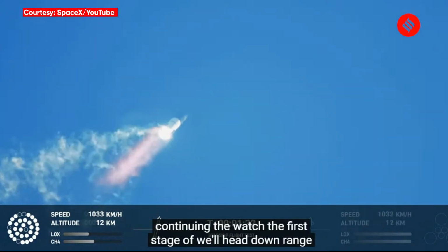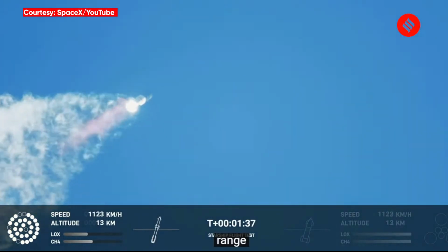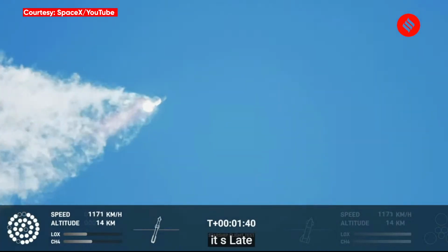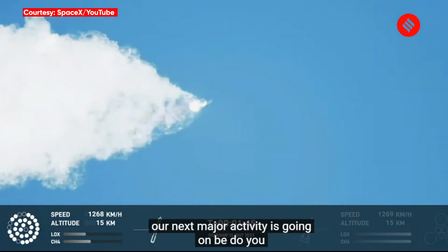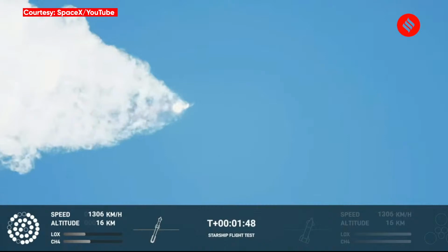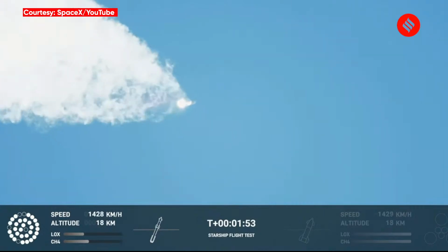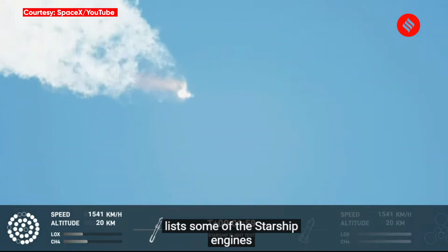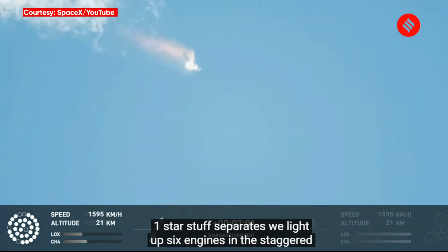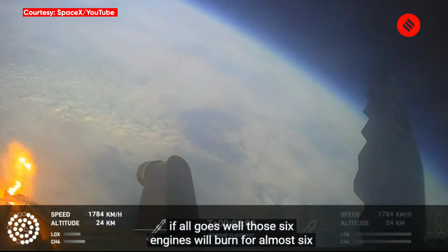Continuing to watch the first stage as we head down range. 100 seconds into flight. Our next major activity is going to be shutdown of the first stage. The Houston tracking station now acquiring the vehicle. With shutdown, we will get separation of Starship from Super Heavy and ignition of the Starship engines. When Starship separates, we light up 6 engines in a staggered sequence. And if all goes well, those 6 engines will burn for almost 6.5 minutes.